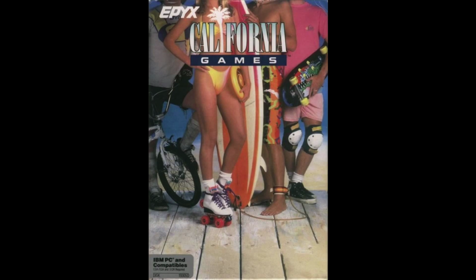There we are. 80s California Games. Probably one of the first covers I ever saw that was actually a picture of real people. Yeah, like a photograph, doing real things. And it encapsulates everything about the 80s. The surfboard, the roller boots, and then she's got a frisbee, wearing a bikini, and there's a guy with a BMX and skateboard. It's all good. It's just really cool, huh?